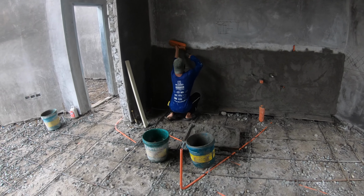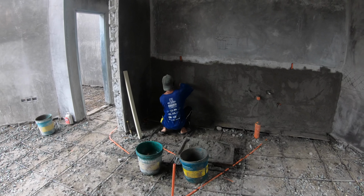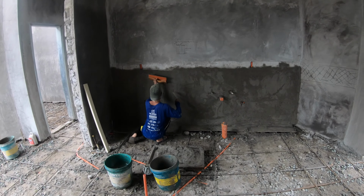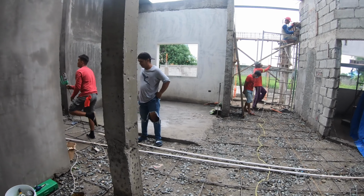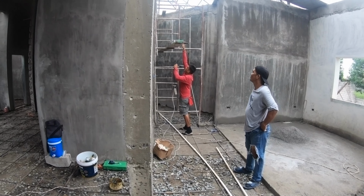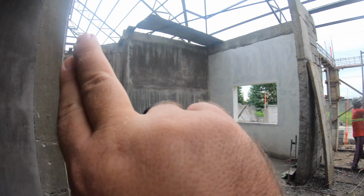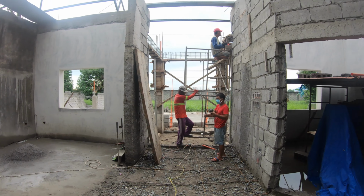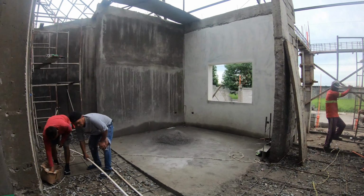Mr. Carlito here is finishing the plaster coat in the kitchen area, and we have plumbers on site. What they're doing is extending the water supply lines, the hot water supply line from the guest side of the house over to the master side of the house. Okay, so let me see if I can get out of their way and continue to show you what's going on throughout the rest of the house.